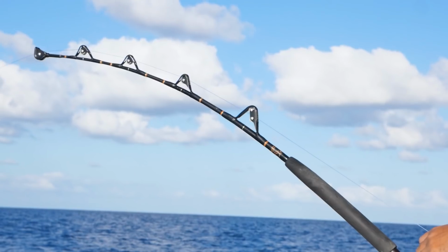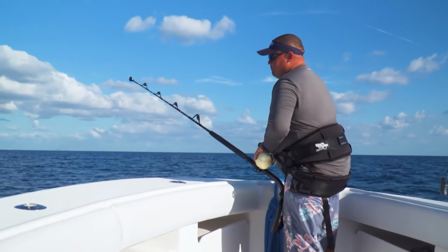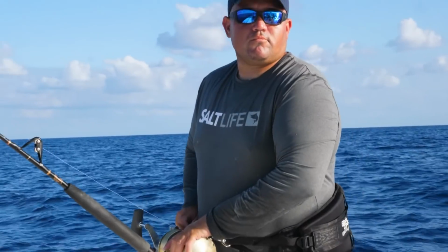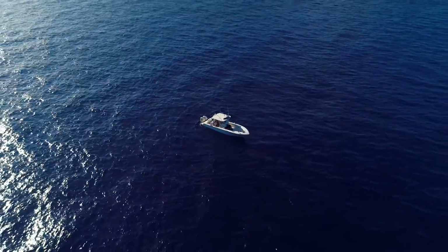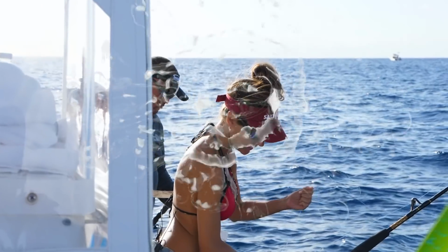After that long fight, the line finally chafed through, and Steven lost that marlin right below the boat. Broke off. Not the way we wanted it to end, but hey, it happens sometimes. We'll be back for more Living the Dream right after the break.